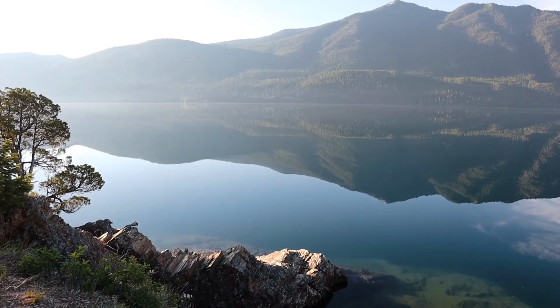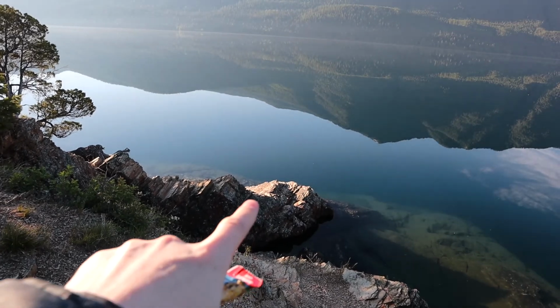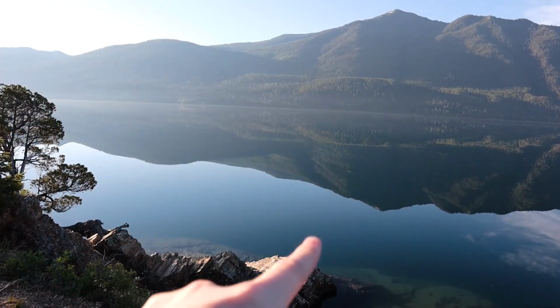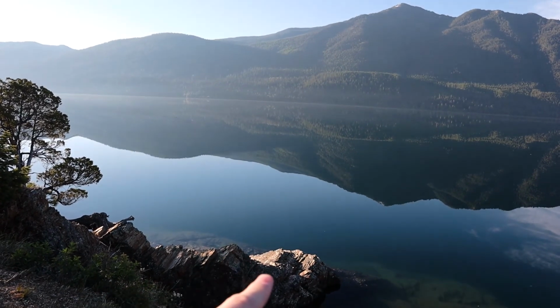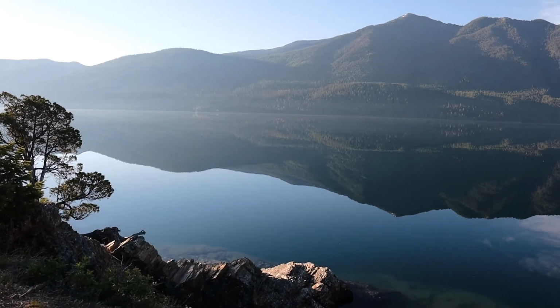So guys, I actually just saw a shot. I'm going to head down on that rock right there and get a vertical composition of that scene with me sitting on that jagged rock. And yes, I've got a granola bar in my hand as my breakfast.